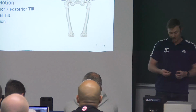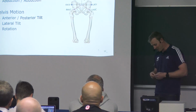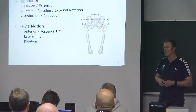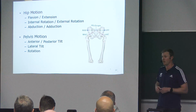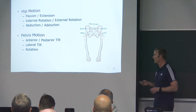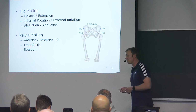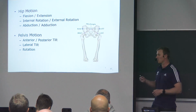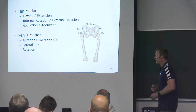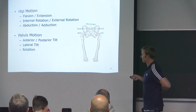All right, so we'll start with the hip. So I've picked the two probably toughest joints to talk about in the body. They're both ball and socket joints. They've both got large ranges of motion, and from a purely academic perspective, these are probably the harder joints to describe in terms of what's happening. And so again, I'm just going to try and simplify things and just describe the motion rather than get too caught up in things. So we talk about the hip and the pelvis as two slightly separate things.